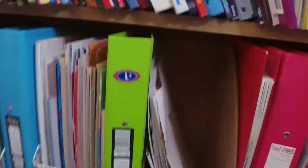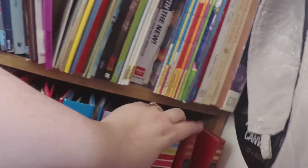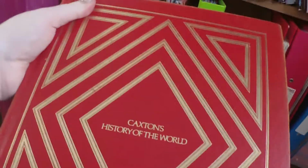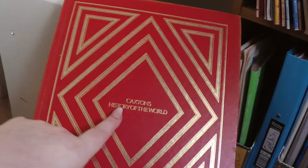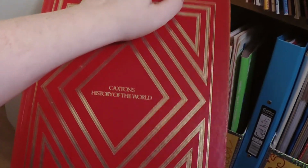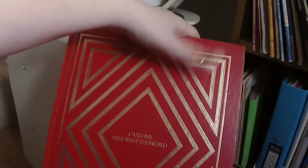I promise you. So these are all their activity books. They're my cooking books. Here I've got history. So recently I've introduced history because the boys have been really excited. So these are the condensed history of the world. And inside there's literally everything. It's amazing. So these were from my parents. So I had these as a little girl.